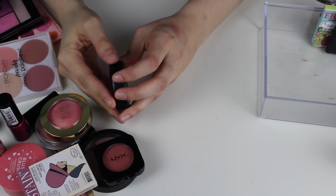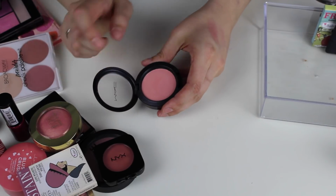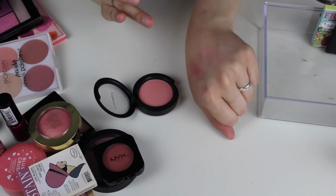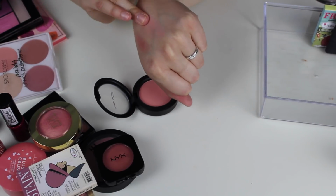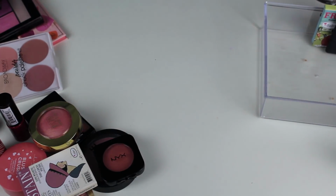Oh, MAC blushes. This is Rosy Outlook. It's a light peach shade. It's very, very light, even lighter than the Ofra one I'm keeping in Bellini. I really like it, though, so I'm going to keep it.